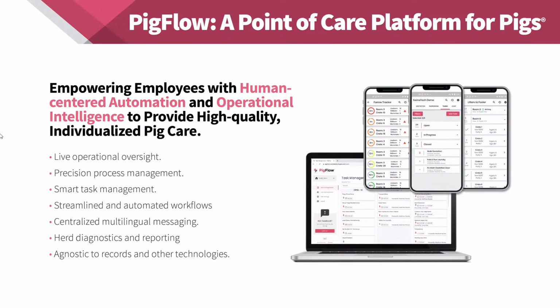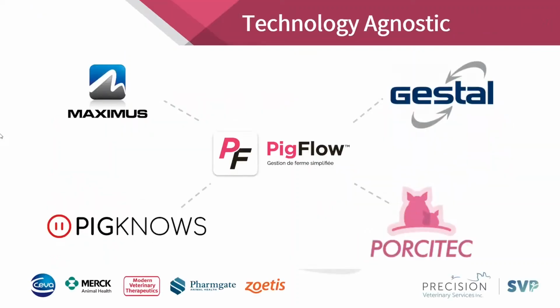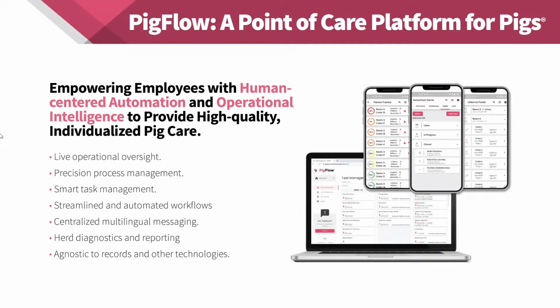So how PigFlow works basically is that everybody in the farm or in the facility gets a device. Of course, these devices can be locked down to prevent using YouTube during working hours, or some farms will sometimes allow Spotify, but that's for you to decide. Then we run a Wi-Fi backbone through the whole farm, so everybody can be connected to each other within milliseconds in real time. And they have a really powerful tool in their hand while they are working to guide them through the different processes and operations in a timely manner.